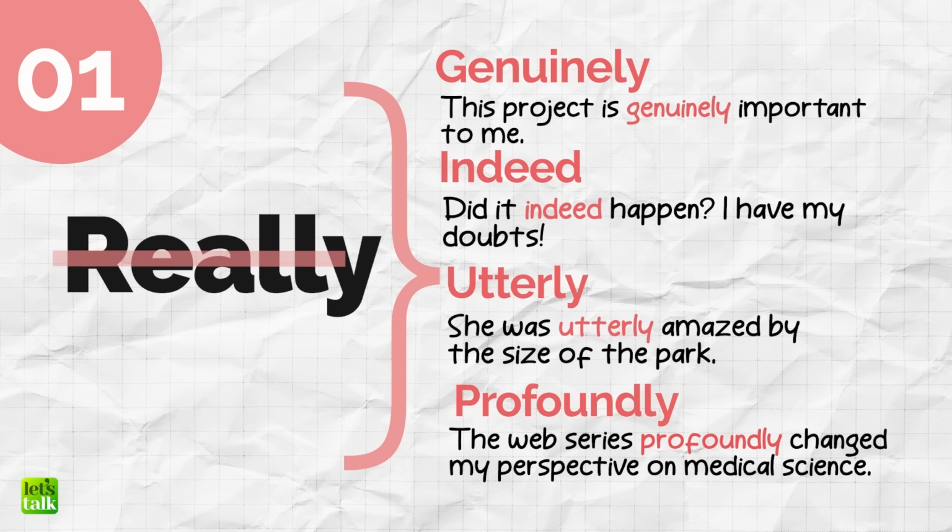Aren't these better words to use instead of really? Why don't you try making sentences with these alternative words? It will help you remember better. I would love to read your sentences.